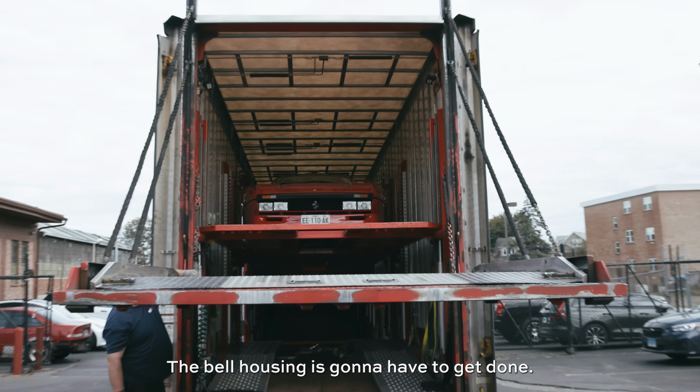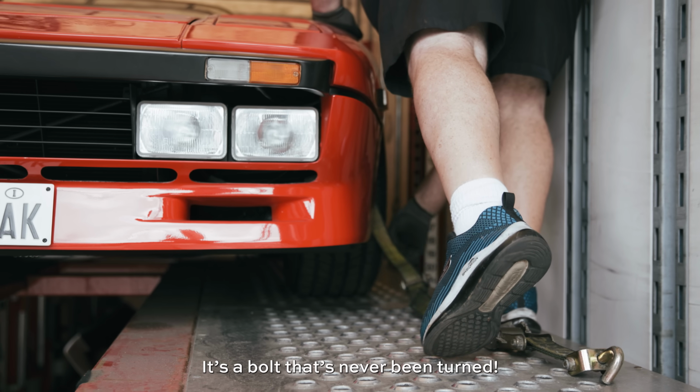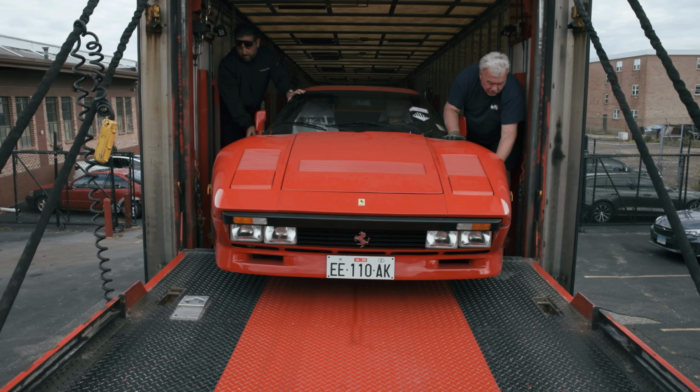Well, how's it have to get done? We'll just pump the slate back up and put it away. It's a bolt that's never been turned.